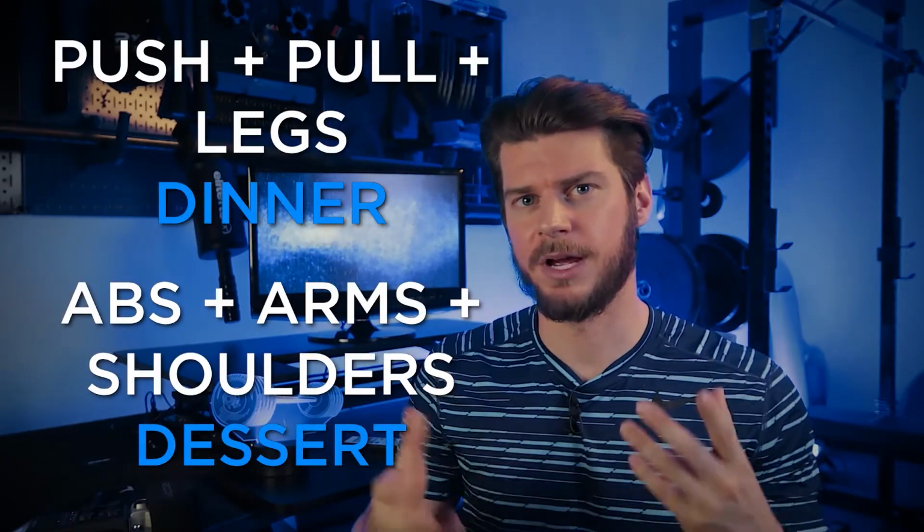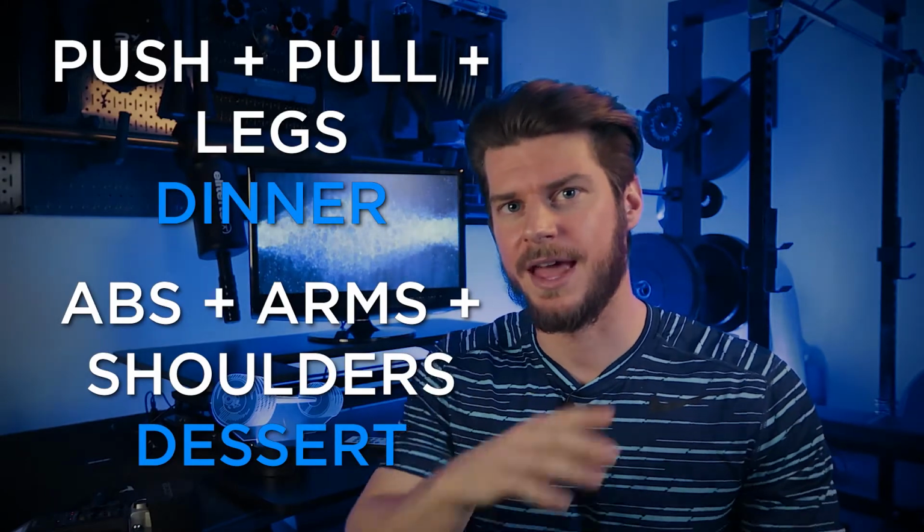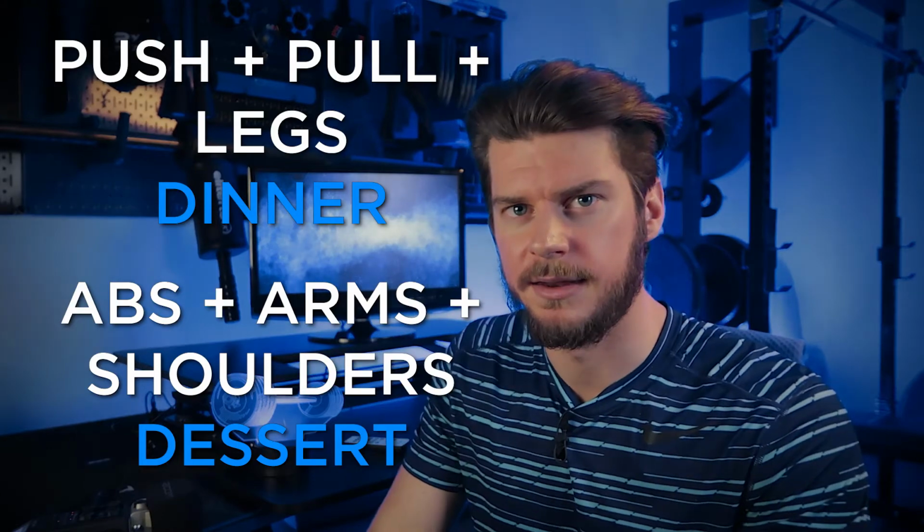So it doesn't cover abs either, but abs can be done sort of a la carte. So I like to think of abs as your dessert at the end of the meal. So you do your push, pull, and legs as your bread and butter, you know, your meat and potatoes, okay, your main thing. And then at the end of those workouts, you can throw in a little pepper and a little bit of abs at the end, okay?